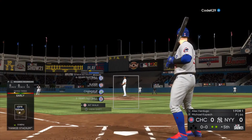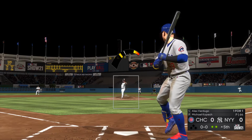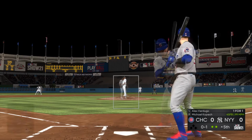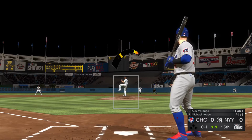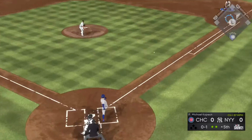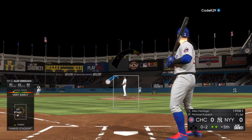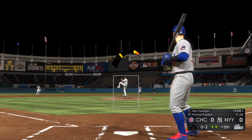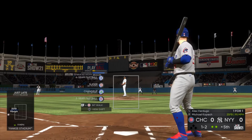Alex Verdugo digging in now. First pitch of the AB on its way. And he gets the call that time for strike number 1. Grounded up the first baseline, but this will get foul for strike 2. And smart to lay off there as the fastball misses.